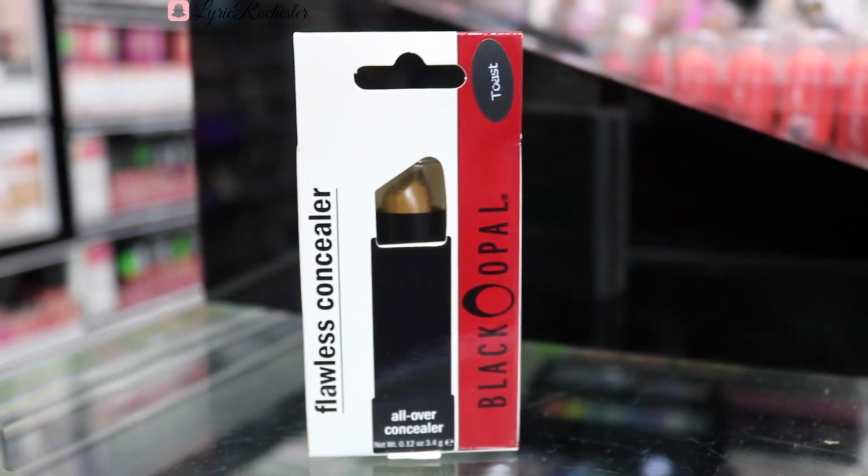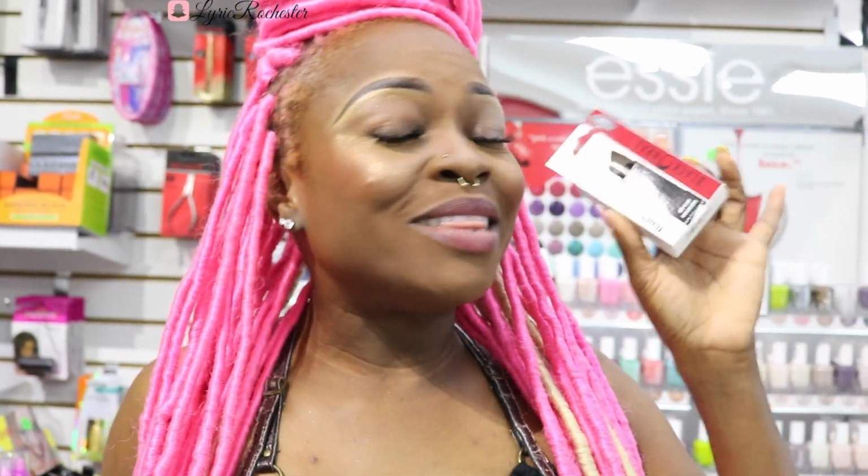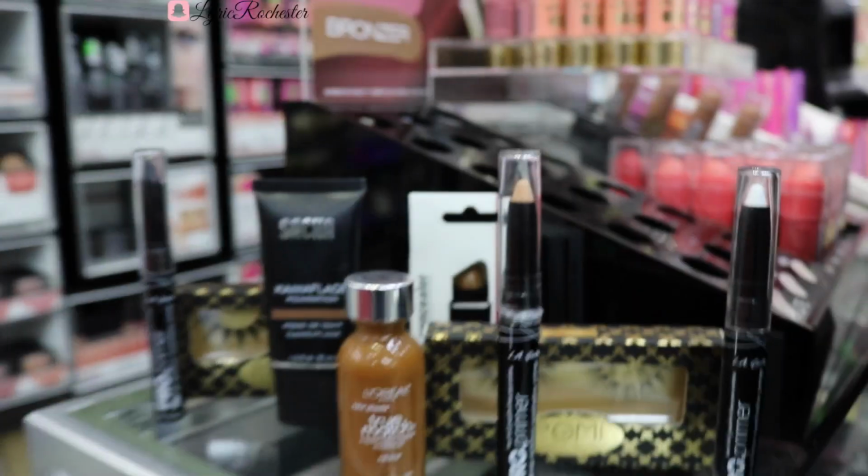Y'all know how I feel about him. And of course, you guys are wondering why I'm going to have LA Colors in there, the LA Pro concealer. Wait a bit, I have more video for that. Just give me a couple seconds. But the Flawless Concealer, everything. The color Toast is perfect for me. I love it for my brows. I love it to highlight. It's just all around turn up.